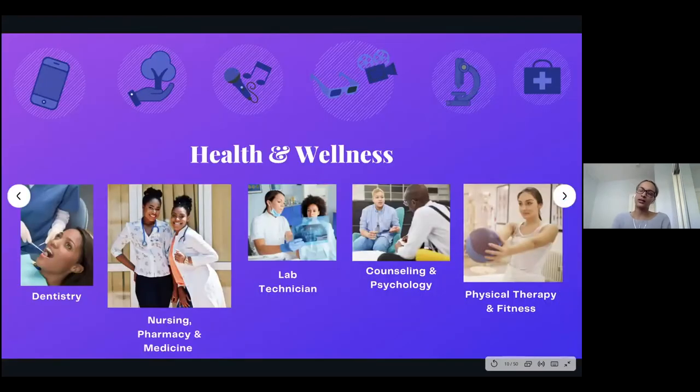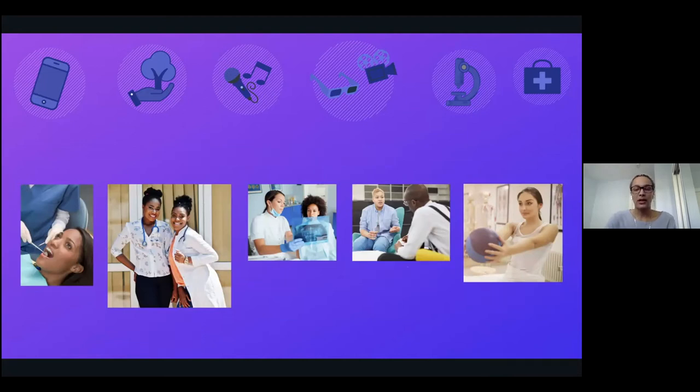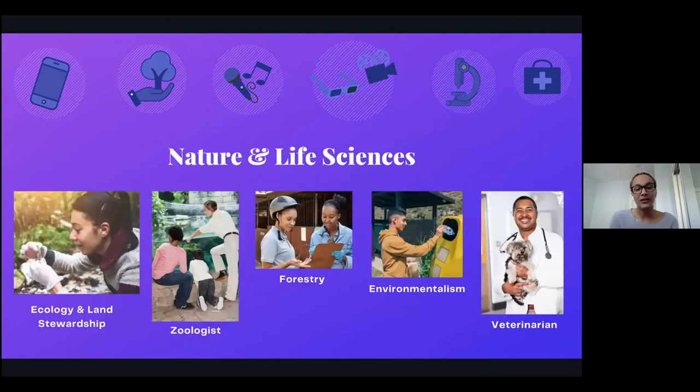Now, here are some science-based careers related to health and wellness. You have dentistry, nursing, pharmacy and medicine, lab technician, counseling and psychology, physical therapy and fitness. Other science pathways include the nature and life sciences, like what I'm in school for. You have ecology and land stewardship, zoology, forestry, environmentalism, or becoming a veterinarian.